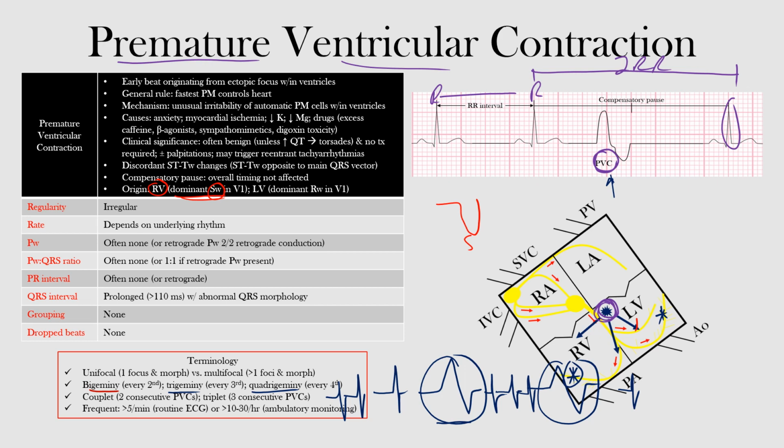Now if we have two consecutive PVCs occurring in a row, we call those couplet PVCs. And if there were three in a row, that would be triplet PVCs, okay? So again, all we're saying is if we have these normal complexes and then a wide one, then normal, these two in a row would be called couplet PVCs. If there were three in a row, triplet, okay? Anyways, I wanted you to at least hear this terminology that's sometimes used.